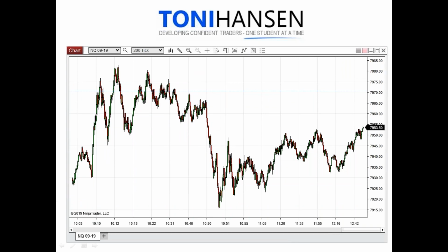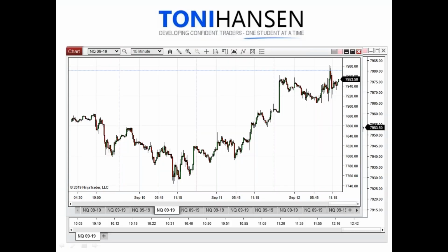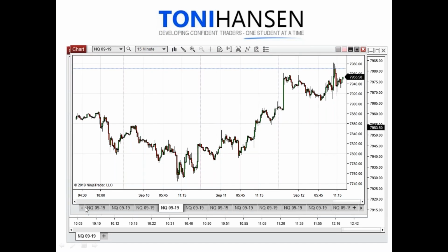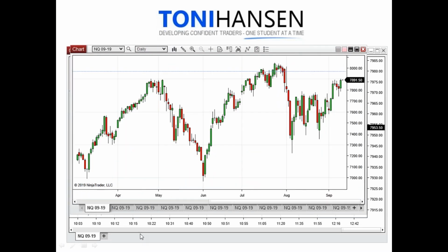So we're going to start by looking at the overall market here first. Let me grab some charts here for you. And I'm going to begin with the daily time frame. On the daily, we've been pushing back into the zone of those prior highs. We're basically on wave 2 on the upside here.